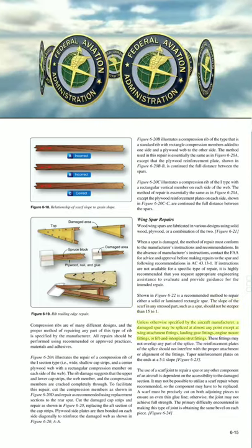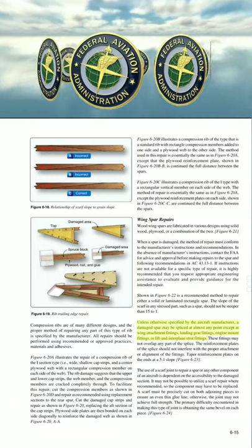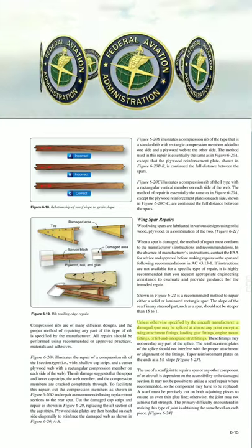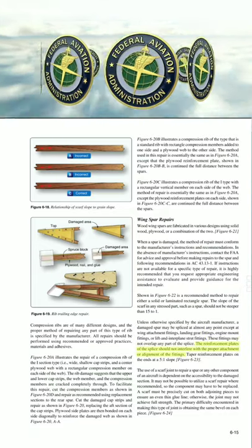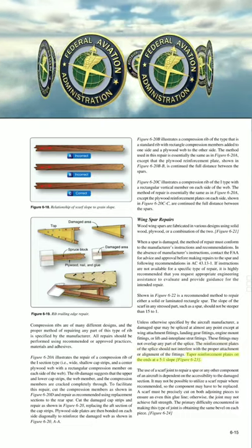Unless otherwise specified by the aircraft manufacturer, a damaged spar may be spliced at almost any point except at wing attachment fittings, landing gear fittings, engine mount fittings, or lift and interplane strut fittings. These fittings may not overlap any part of the splice. The reinforcement plates of the splice should not interfere with the proper attachment or alignment of the fittings. Taper reinforcement plates on the ends at a 5-1 slope.